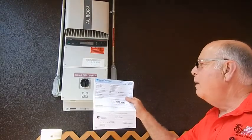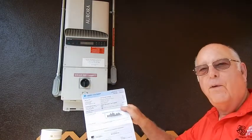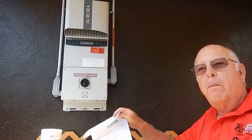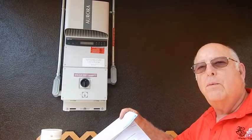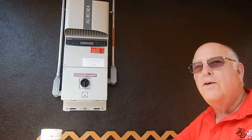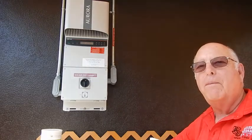Hey folks, I'm excited to show you my new electricity bill. Negative $222.74. We normally have an electric bill between $320 and $350 a month, and we added this new solar system, which I spent 2 years researching. And now my first electric bill is negative $222.74. That is absolutely fantastic. I am sitting here making money from PG&E.